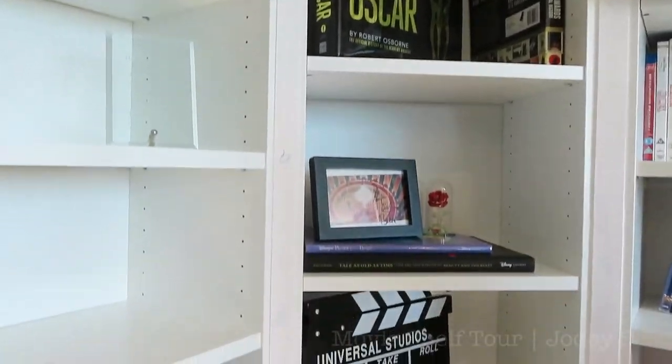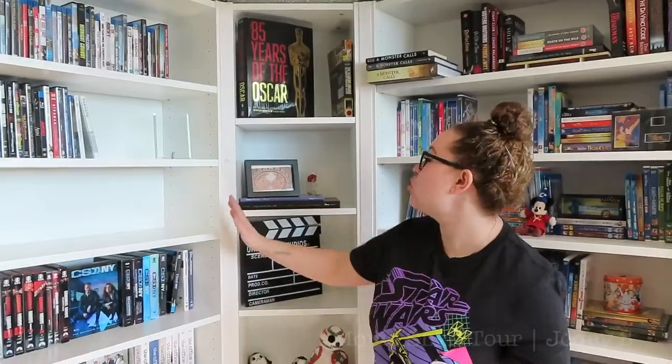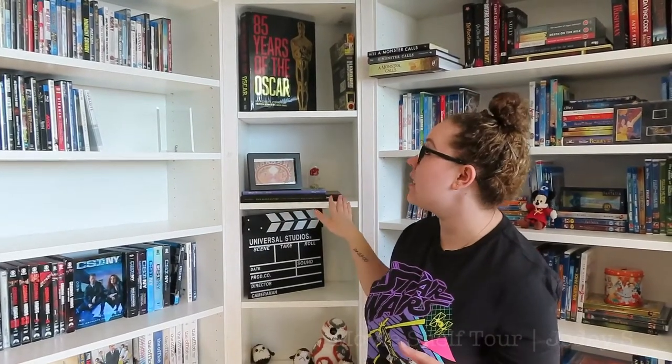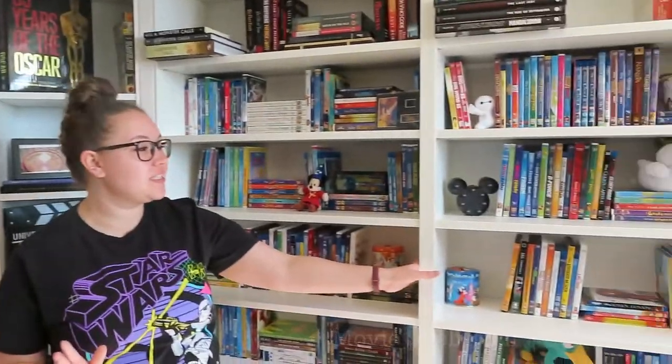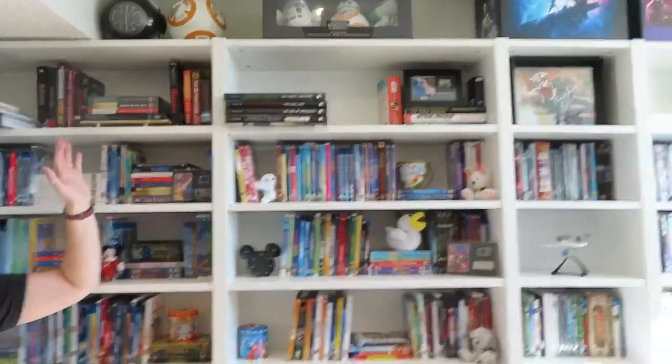So for the longest time, this middle unit was very wobbly because it wasn't really against the wall or anything. But luckily, I have the handiest dad in the world who was able to put these corner pieces in so that it isn't wobbly. And also another thing he did was that he drilled the units together so that they're super, super close together, and also drilled them to the wall so that they're stuck.